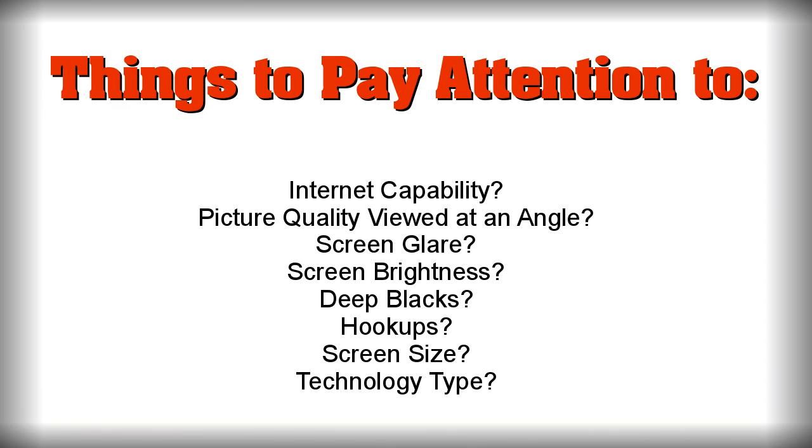Now, in contrast to that, you have LED and LCD, which are similar technologies. They're related, but LED typically are going to be much more expensive TVs, especially more expensive than LCD, but oftentimes more expensive also than plasma. They do offer very good picture quality.